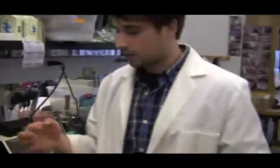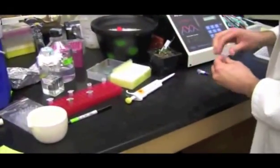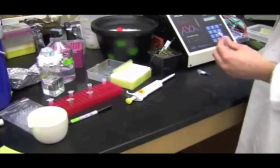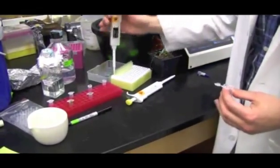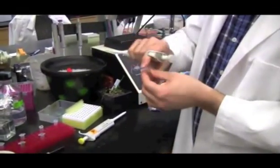Okay, so again, here we have our template that has our DNA, tells us how to make our protein, and attached is the DNA that says how to make one of those fluorescent molecules. So we're going to mix this with some bacteria, and then we're going to shock it. So first, we need some of our DNA. We need a tip. Okay. Got some of our template.